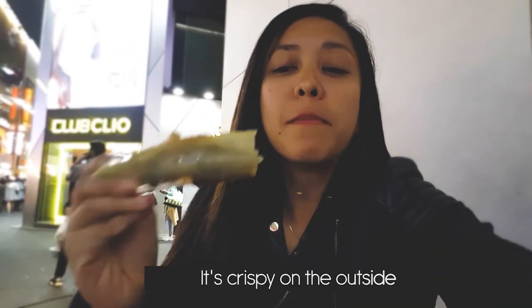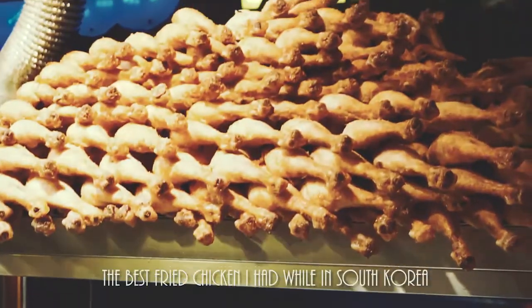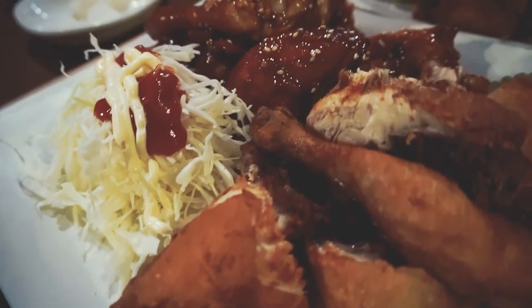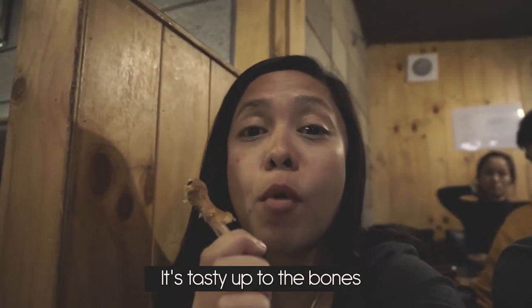Then next one is this dumpling. But this one is what they call Myeong-Dong dumpling. I'm not sure if there's any difference with the other dumplings here in Seoul. But since we're staying in Myeong-Dong, I'm trying out this Myeong-Dong dumpling. Ang sarap din. It's really, really nice. Medyo crispy yung labas niya. Then, by the way, this one is pork. Simple comparison ko, para siyang gyoza. Sarap to the audience.